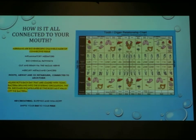So there are 40,000 root canals each day that are loaded with toxic bacteria spilling into the systemic circulation. The PDL becomes encapsulated by the body as it walls off the bacteria. The body tries actively to wall off a systemic or a localized infection, but it can only do it for so long. And think about it: every tooth has a periodontal ligament. It's like a little sling. The teeth are mobile. And every time you push down on that infected area, it squirts a little toxin residue into the systemic circulation, which goes right to the liver, increases C-reactive protein, and causes inflammation. Every time. And that's my spiel when people say, well, should I go look at it? I say, well, if I were you, I wouldn't. I mean, they're septic tanks.